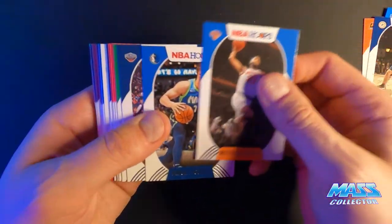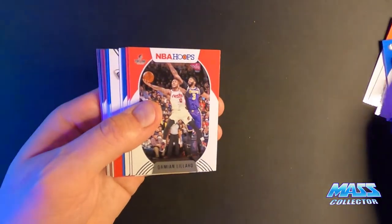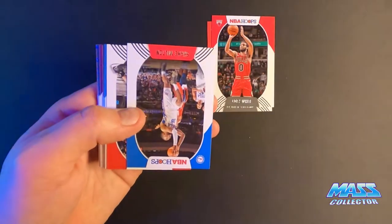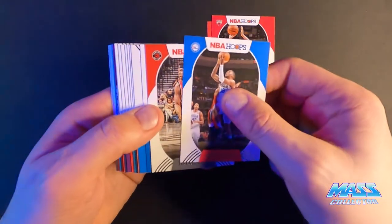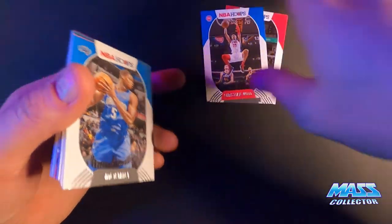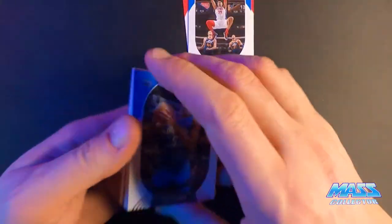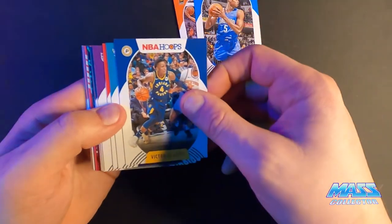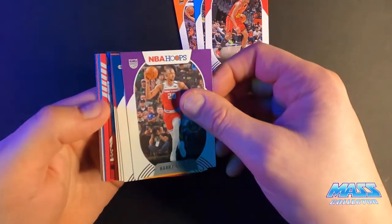Mitchell Robinson, Dwight Powell, Damian Lillard. Kobe White, Shake Milton, my buddy Christian Wood. He finally played after being hurt for over, what, two months? Month and a half? He's back. Did a pretty good game. They lost, but he did pretty decent for being gone for so long. His conditioning is probably getting worked on.